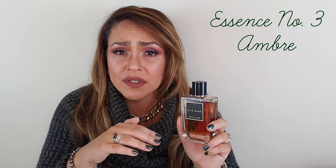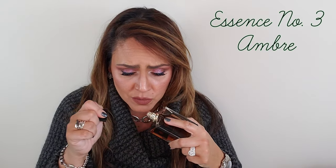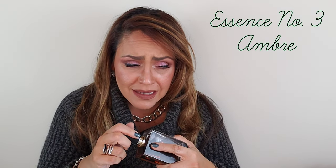It's like a highly concentrated amber fragrance cut just ever so slightly by the sandalwood in here. It has a little bit of patchouli as well that almost amps up the amber part of it. I know that doesn't make sense, but that's kind of how I see those notes playing together. It's almost like the patchouli boosts up the amber and makes the amber even stronger. And all of that is surrounded by a little bit of sandalwood.